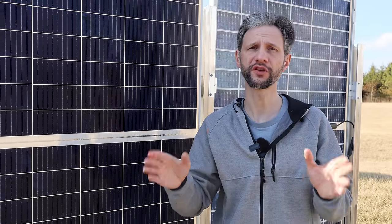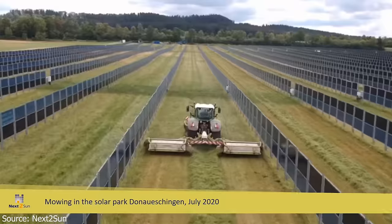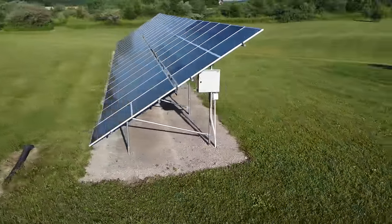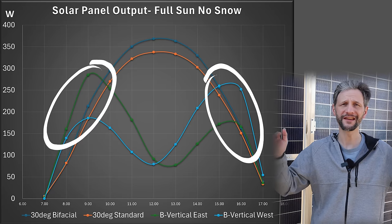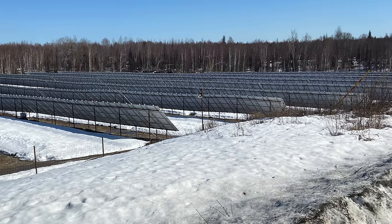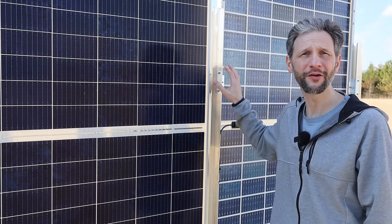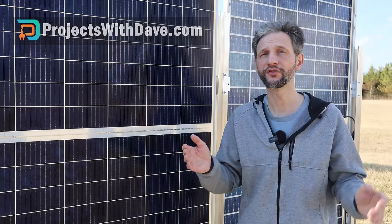I can draw a couple of quick conclusions from this chart. If you don't live in the north or need to farm between fence rows or need off-peak hour benefits, a standard south-facing array would make the most sense. If you need to maximize morning and evening production or live in a place with a lot of snow or clouds, vertical mounted panels may be a great option for you. One thing to consider, however, there are not a lot of racking systems on the market for mounting panels vertically at this time. As I become aware of more, I'll list them on my website, projectswithdave.com.